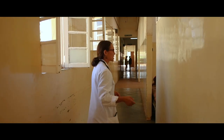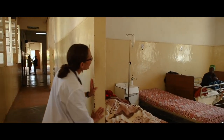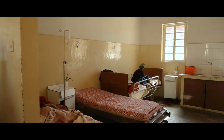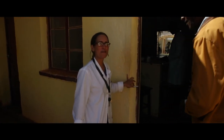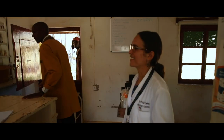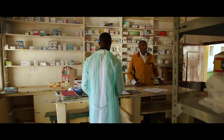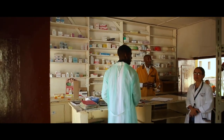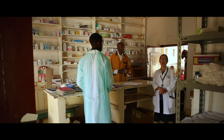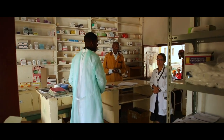This is one of our ultrasound rooms. This is going to be our pharmacy. And so we are at our pharmacy here. This is our Angolan trained pharmacist. So he's supposed to be coordinating this too.